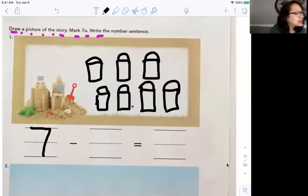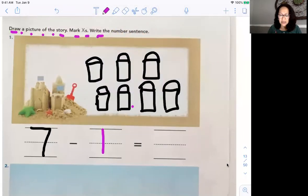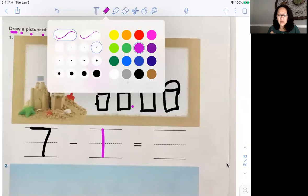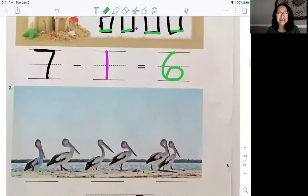And how many did he knock over? Let's see. It says that they knocked over 1. So we're going to go ahead and knock 1 over. That means it's minusing 1. You're going to put an X. But how many buckets do you still have? Well, count them with me. 1, 2, 3, 4, 5, 6. So they still have 6 buckets left, right? So it's okay. Don't be sad. You still have some buckets left.